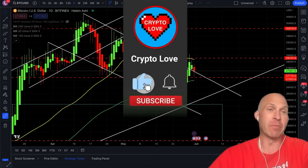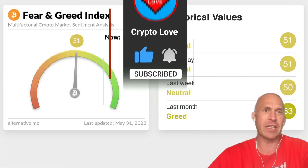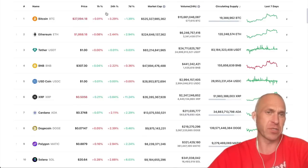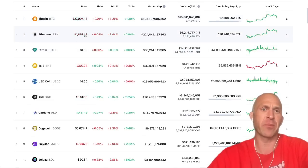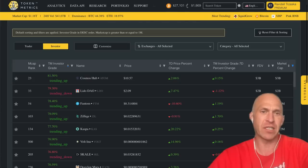Push that like button. Now today, fear and greed is 51, same as we've been for the last week, just going sideways there. The overall market's down 2% today. Bitcoin at 27,094, Ethereum at 1868, BNB at 307, XRP 50 cents, Cardano 37 cents, Dogecoin 7 cents, Polygon 88 cents, and Solana $20.64. And the top coins today based on AI would be Cosmos Hub, Lido DAO, Phantom, Zilliqa, and Kaspa.